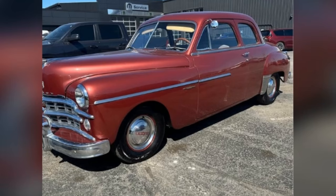The Dodge Coronet stood out during this era as a durable, full-size sedan that balanced comfort, reliability, and innovative driveline technology for its time. This particular example is finished in burgundy with a gray interior, a classic color combination that fits naturally with its post-war American styling.